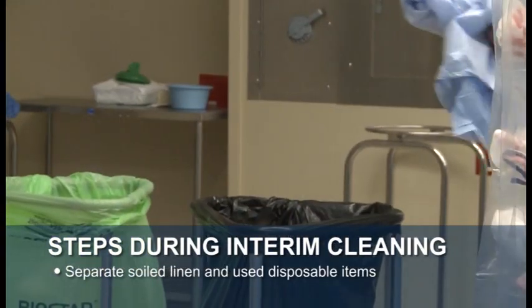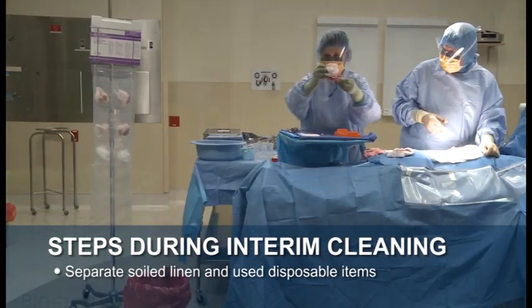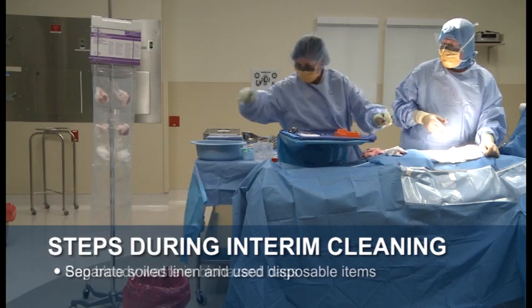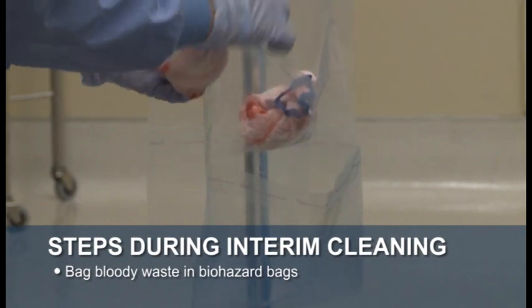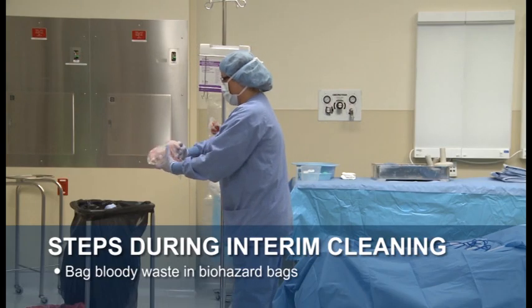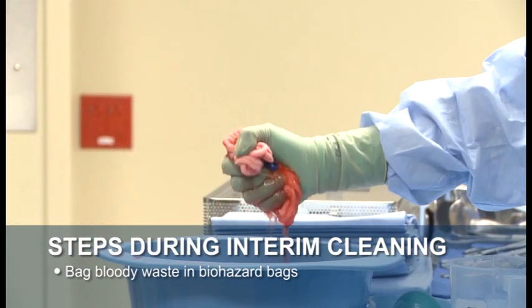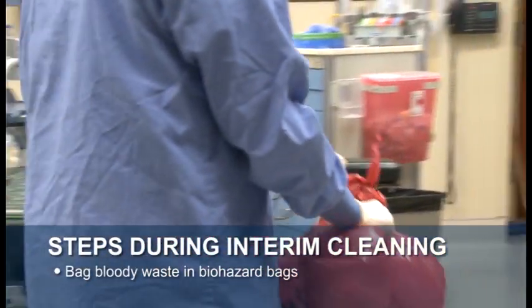Bag all soiled linen and used disposable items in the proper bags prior to removing them from the room at the end of the procedure. Soiled sponges, other bloodied waste, and items contaminated with body fluid should be discarded into appropriate impervious biohazard waste receptacles. It is important to note that only items that, when compressed, will release blood or body fluids should be placed in red bags that are labeled and handled as hazardous waste.